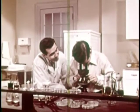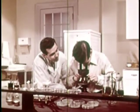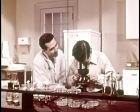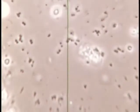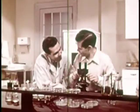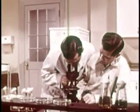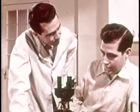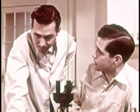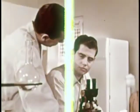Okay, I'm trying. Say, here they are. Hey, look. Good. You know what kind they are? No. All I know is that they came out of that test tube that you gave me. Then they're one of the kinds of bacteria that cause food to spoil.